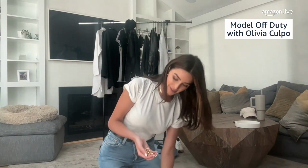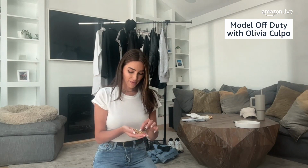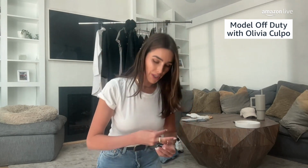Because there really are no rules. It just depends on how you feel. I know it sounds really cheesy, but the better you feel, the better you present yourself and show up in the world, the better your life is. Like everything just falls into place from there. And you have to just try different things to see exactly what works for you.